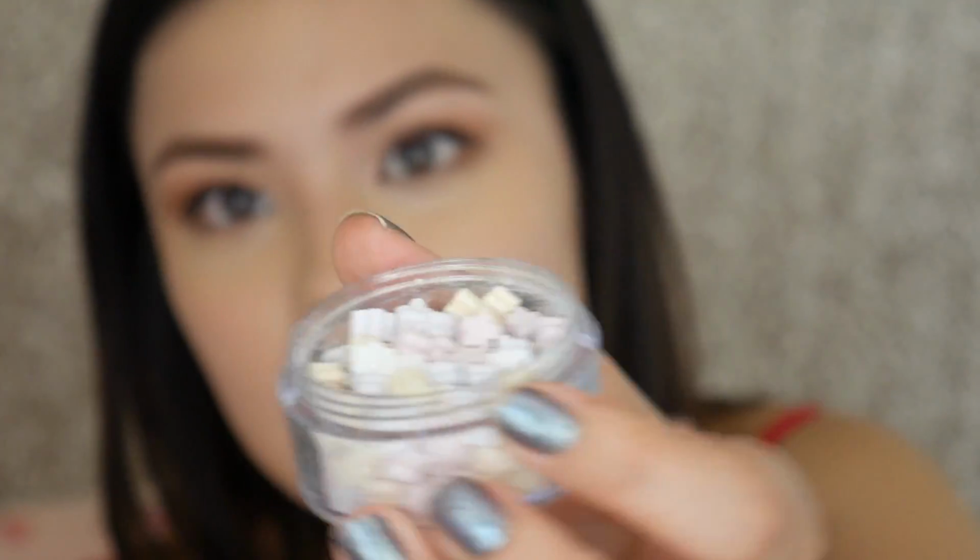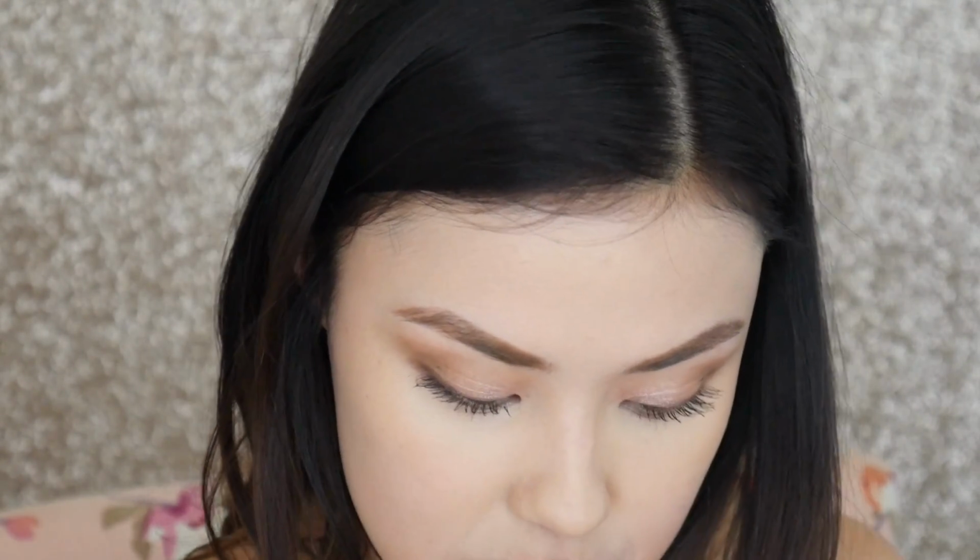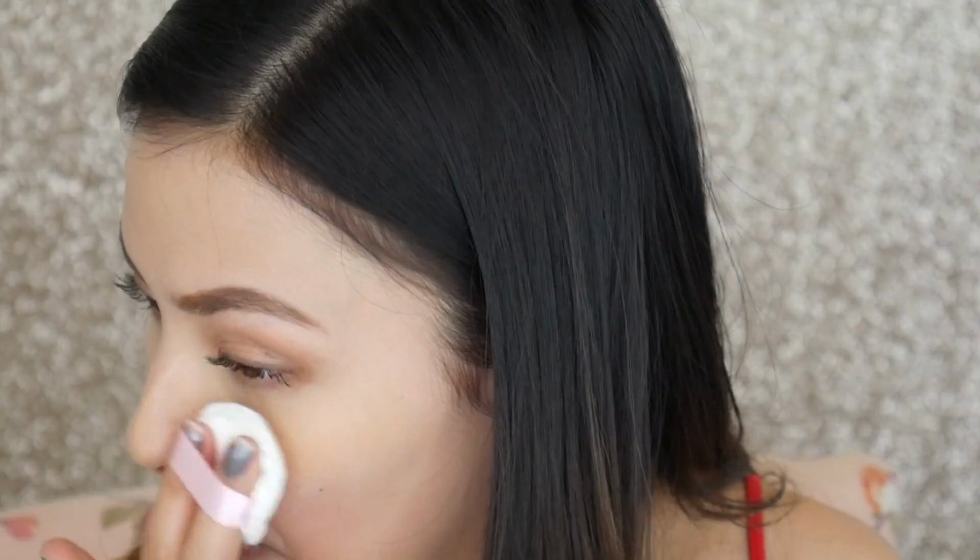You guys see how pretty that is? So these are all different colors. There's yellow, lavender, red, looks like green. So I'm assuming that means it's going to be color correcting. So I'm gonna go ahead, use the puff. I feel bad, I'm sorry, flowers. I'm disrupting your beauty. I think I'm just gonna set my concealer.